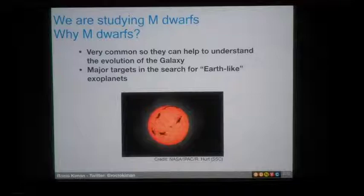So why do we want M-dwarfs? They are also the most common star in the galaxy in number and in mass. So if, for example, we want to study the evolution of the galaxy and we have a big sample of M-dwarfs, we can use them to study how the galaxy formed. Also, they are the major targets in the search for Earth-like planets, meaning if you want to find an Earth-like planet, it most likely is going to be around an M-dwarf.